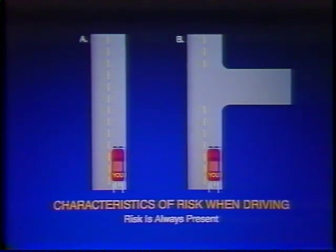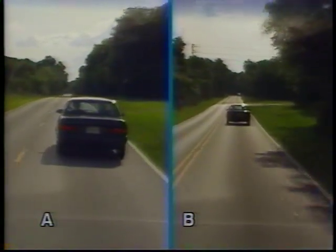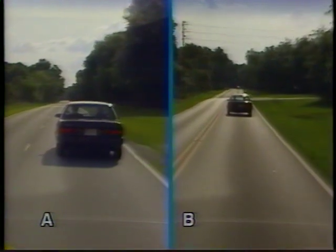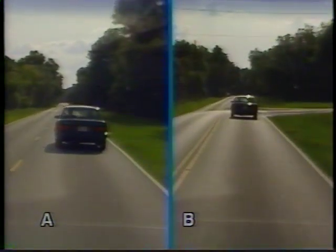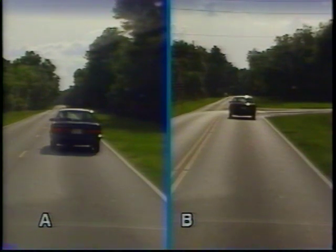The probability of crash is about the same in A and B. While most drivers assume the level of risk is very low in both illustrations, they tend to think maybe situation B is the most dangerous. After all, even though there's no visible cross-traffic, there is an intersection. Situation A appears to be safe. The road is straight. There are no intersections or apparent threatening objects or conditions.